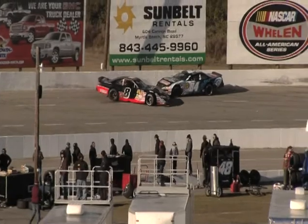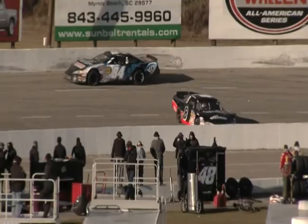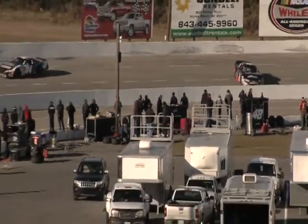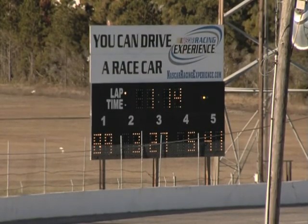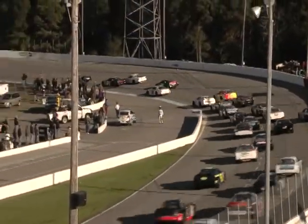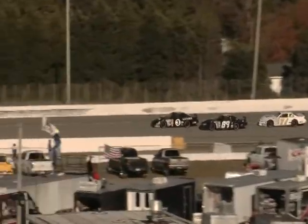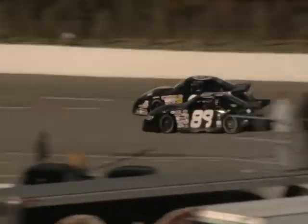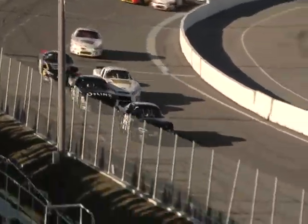The 8 car, Shane Huffman and Rusty Skews in the 8 car coming together over in turn 3 here at Myrtle Beach Speedway. Grala, Robert Tyler, side by side again in turn 3 for the race lead. CJ Halsey and the 71 car is third.